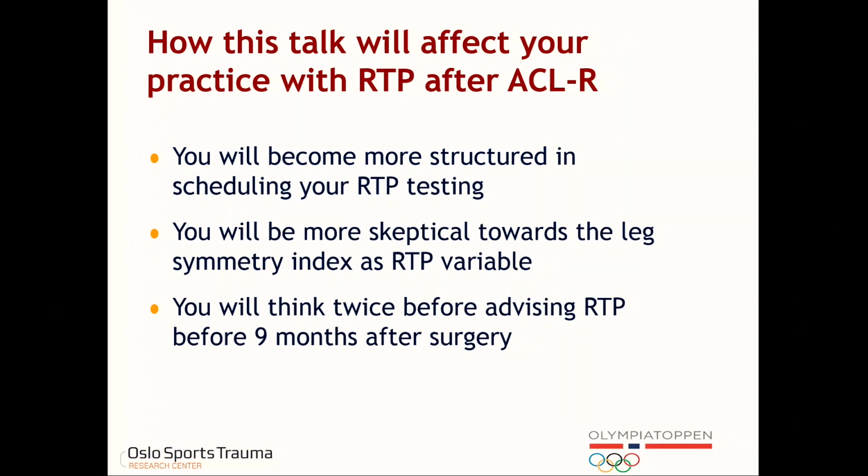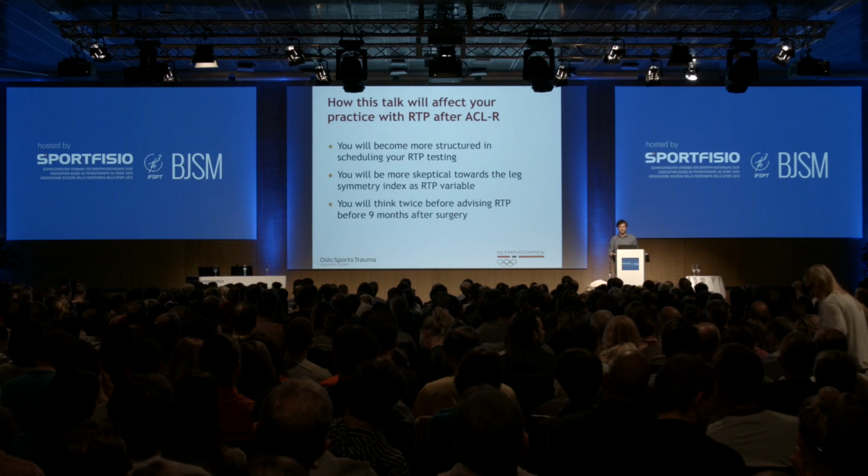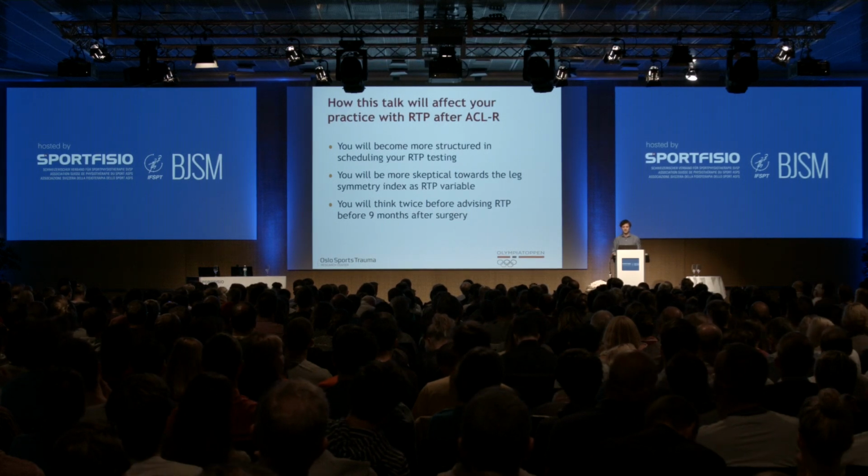I've been asked to put up this. How will this talk affect your practice with return to sport after ACL reconstructions? I hope that you will become more structured in scheduling your return to play testing. I also think that you will be more skeptical towards the leg symmetry index of 85 or 90% as a return to play variable. And I also think that you will think twice before advising return to play before 9 months after ACL reconstruction.